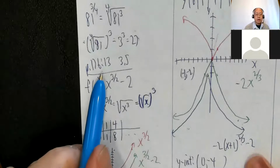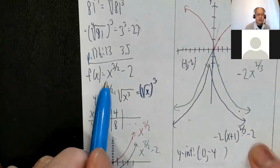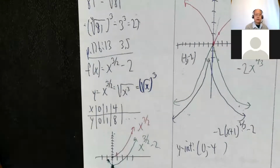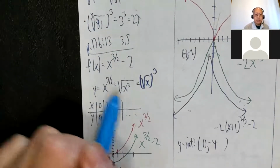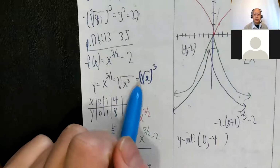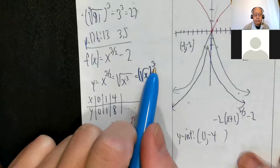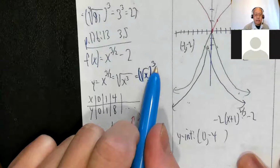All right, with that background, now problem 13 from 3.5. They want me to graph f of x equals x to the 3/2 minus 2. All right. So x to the 3/2 means square root of x cubed, or you can do the square root of x first and then cube. All right, so how do I graph such a crazy thing like that?